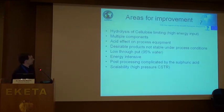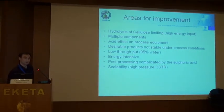So when we looked at how we might improve on this process, the key areas were in terms of the actual hydrolysis of cellulose itself. It is a very energy intensive process, mostly by virtue of the fact that in the context of a lignocellulose biomass, the lignin is hydrophobic and it confers its recalcitrance on the starting material. We have a very heterogeneous mixture of materials going into a reactor. Each of the main three components, the lignin, the hemicellulose, and the cellulose, require very different sets of optimal reactor conditions to get the desired products from them.